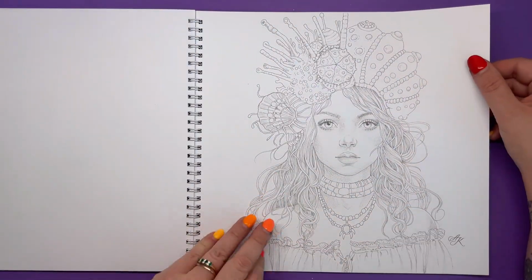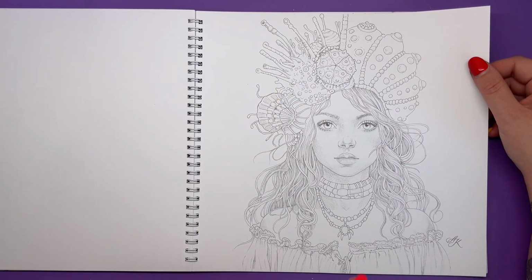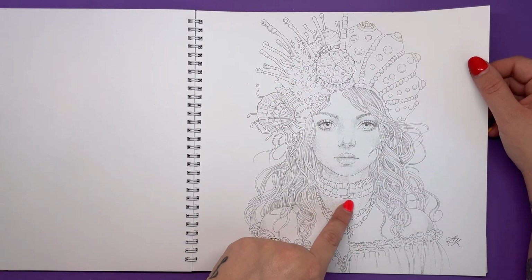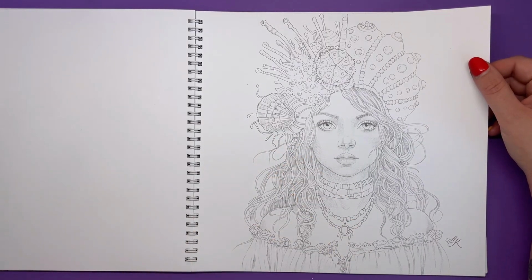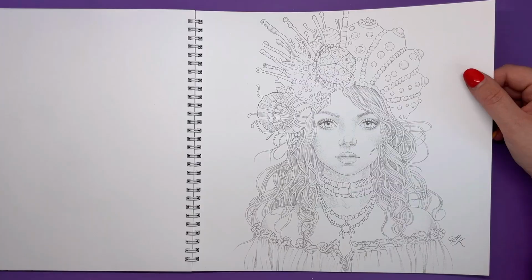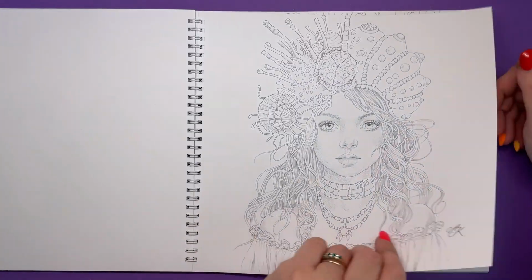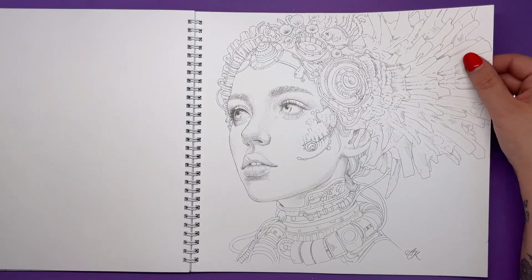This is another sort of marine life one. We've got lots of shells and coral, and I love this little necklace that she's wearing. The choker, again, looks a little bit like a sea snake. I'm guessing it probably isn't, I don't know. But yeah, really like it. She's got a beautiful face. All of Anastasia's portraits are stunning, and she really captures the essence of emotion behind the people. It's all in the eyes, I think. She does eyes so, so well.